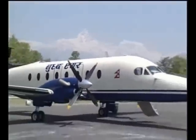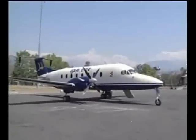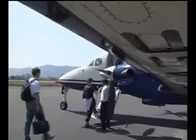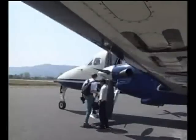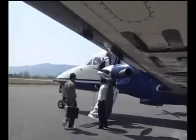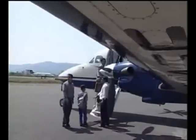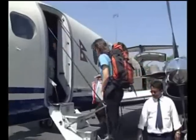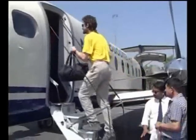Buddha Air welcomes you to the Kingdom of Nepal. Buddha Air is a proud owner of a fleet of 1900D Beech aircraft. Beech 1900D aircraft is manufactured by the Raytheon Aircraft Company of the United States of America.